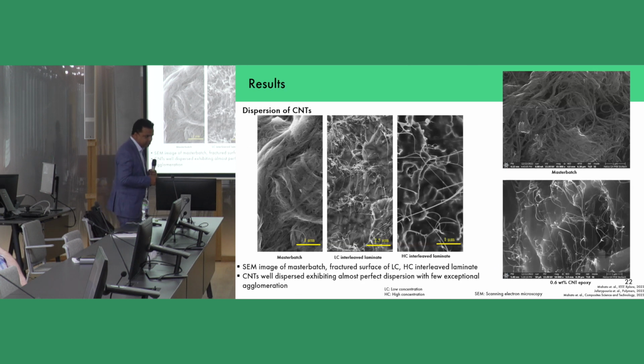Some results, starting with dispersion of CNTs, as it is the big question in multifunctional composites. Here you can see a SEM scan of master batch, and you can see some twisting and turning effects because this master batch was produced by 3-roll milling, which is a combination of at least 3 to 5 rolls. So there is this twisting effect in the master batch. And then when this is diluted in the interleaves, you can see the carbon nanotubes in the interleaf are more or less perfectly dispersed with few exceptional agglomerates. For example, in this region, we can see some agglomerates. So it doesn't matter how we mix it, some agglomerates still exist.